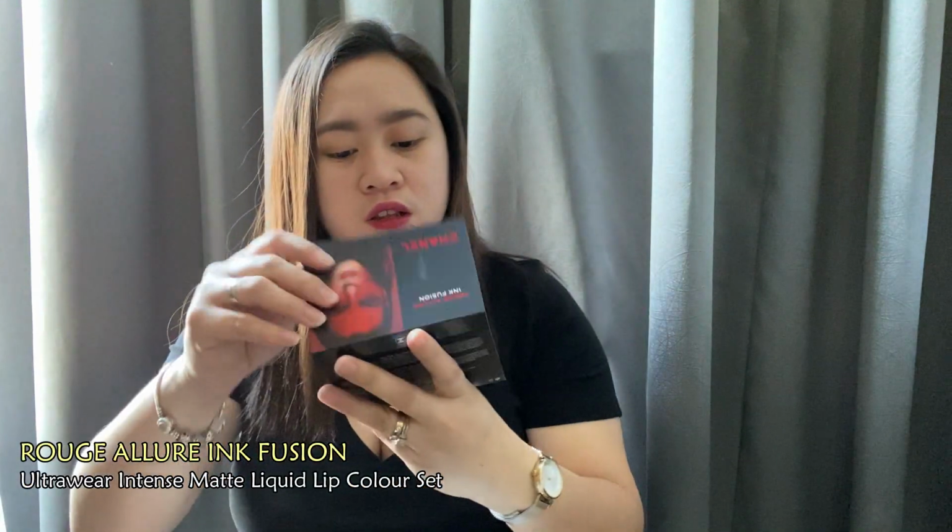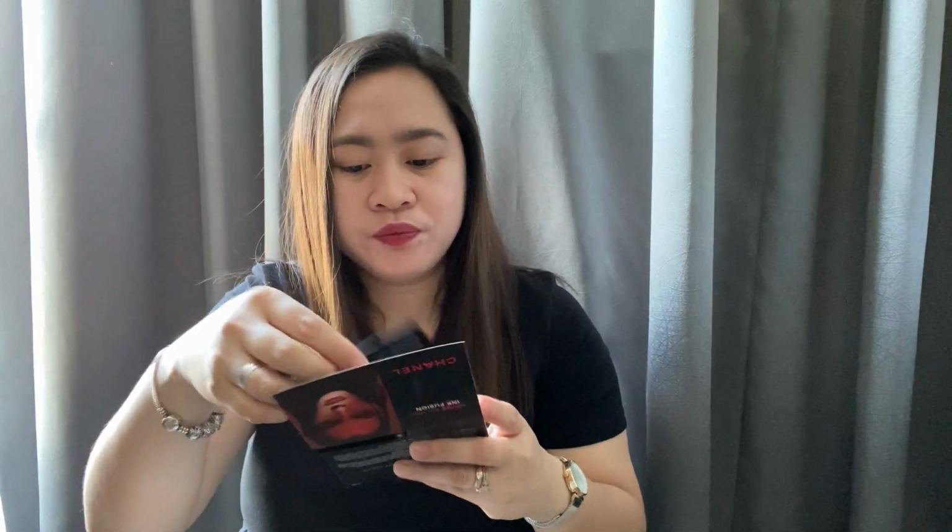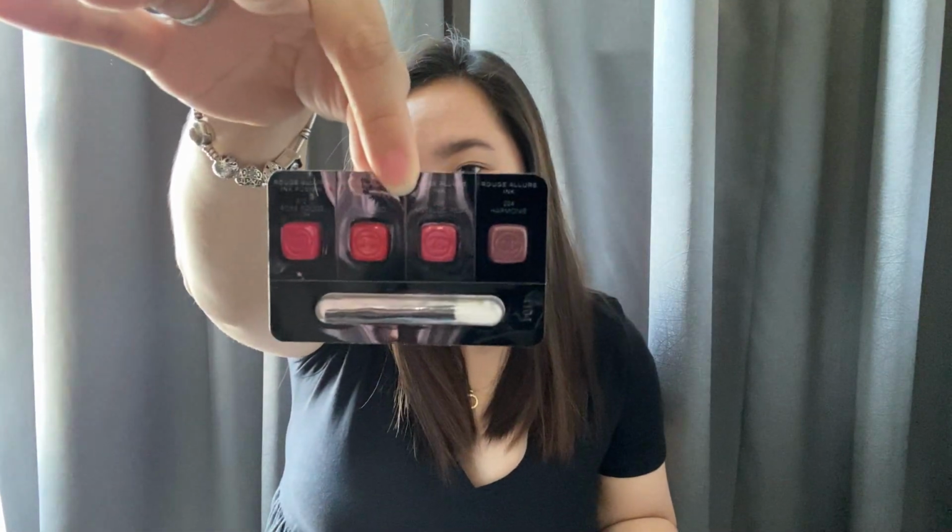And the other one is, okay. Meron silang binigay na Rouge Allure Ink Fusion na Chanel. And lipstick nila to, ito. So they have the Rouge Allure Ink Fusion na Rose Rouge True Red, Rouge Allure Metallic Red, and the Harmony. If I remember it right, ito yata yung bago nilang release. Hindi ko lang sure. So they gave me this, the sample one. Yung metallic ulit because I really like their metallic ones. Hindi na lipstick. May lipstick akong nabili sa kanila.